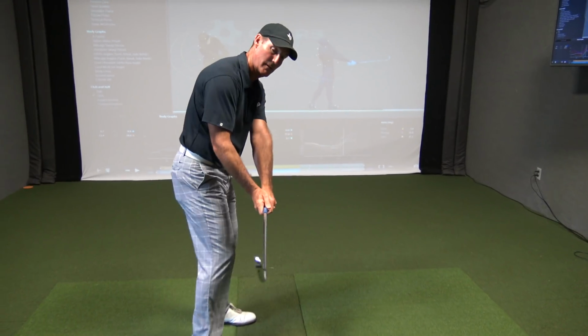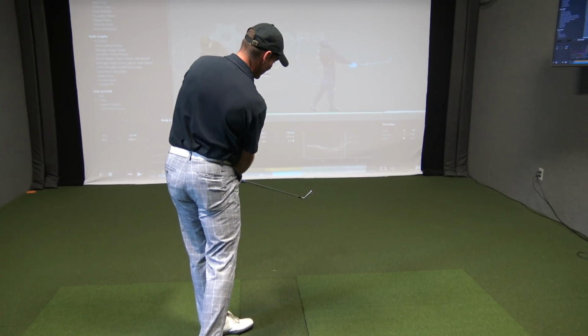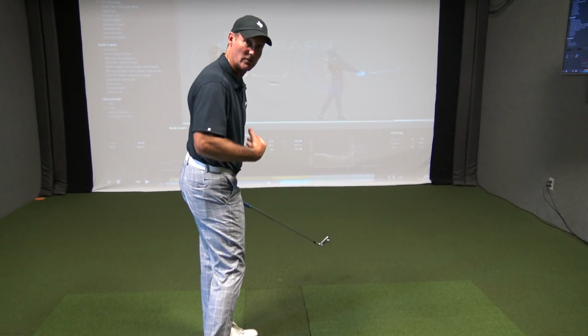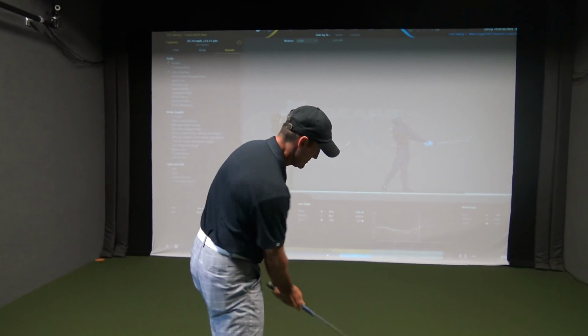So when you see most of the best ball strikers, they all look like this as they come through, where the club's still out in front of them, but the body is really cleared and opened up a lot. And so that's really, really important as far as hitting the ball straight, not only far, but straight too.